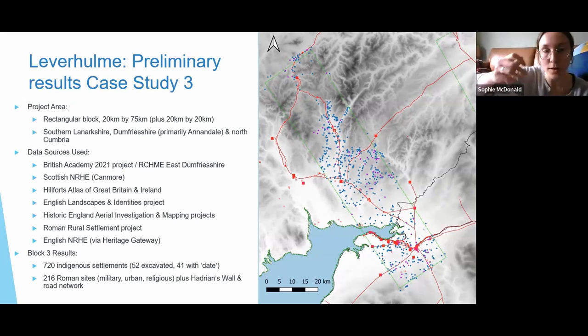So when we were talking earlier about pulling together this data from various disparate sources, this is the type of stuff we're talking about. You're working with obviously Canmore and the English NRHE, which you access through Heritage Gateway. But then we've also got projects that have gone on like the Hillforts Atlas, the English Landscapes Project and the Roman Rural Settlement Project, which are all also feeding into our project when we're pulling together that data.